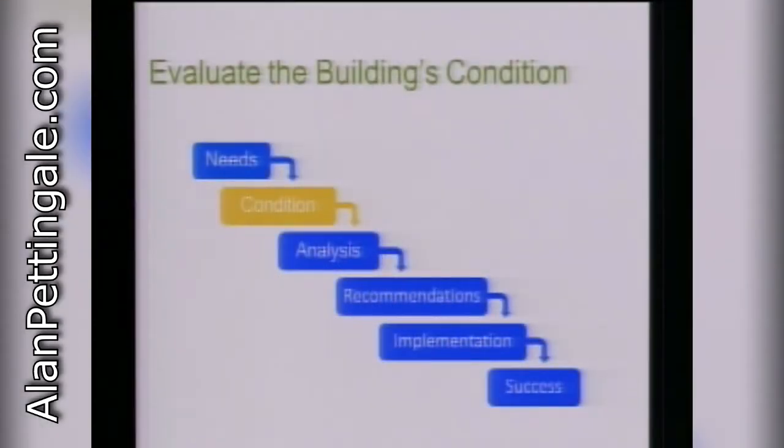Verify energy performance, and then another response could be, hey, we need to get a certification. All right, great. That could be useful. Now let's get into maybe more what you guys are looking for, but I can't start without understanding where a project is coming from, but talking about the building's condition.